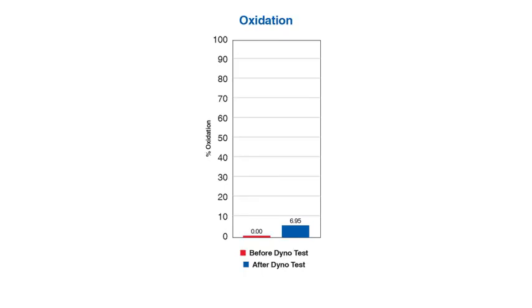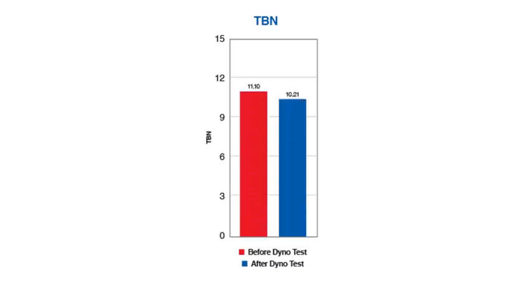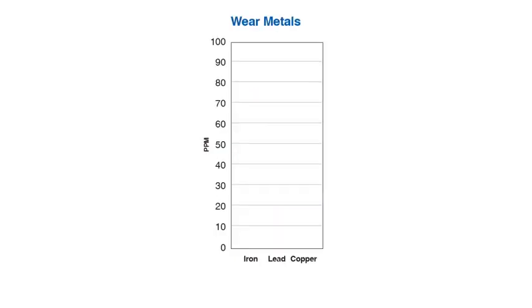An oil's total base number is its ability to deal with acid from combustion. This graph shows that the Amsoil product has plenty of reserve capacity to deal with acid from combustion, even though we put it through that extreme heat cycle. In this graph of the wear metals, we can see that the numbers are extremely low, or in some cases, 0. What that indicates is that even though the oil was at extremely high temperatures, it was still doing its job to protect the critical parts of the engine.